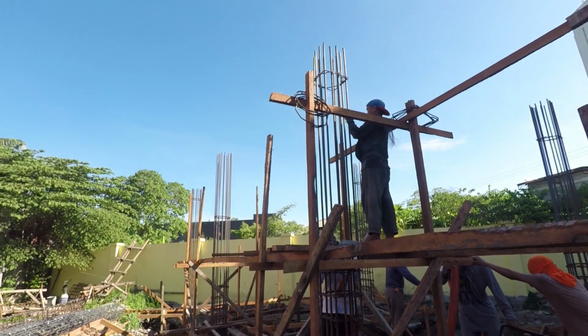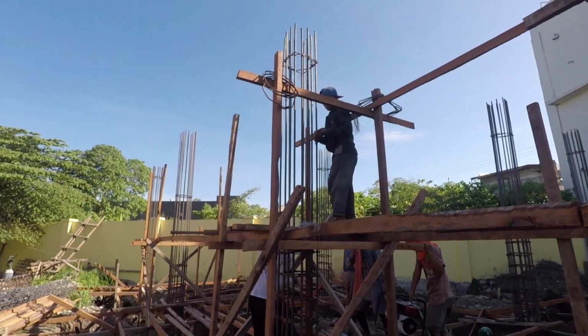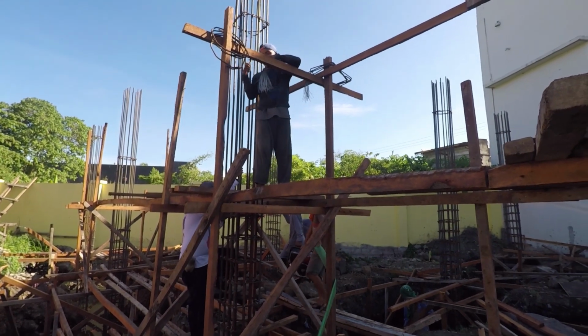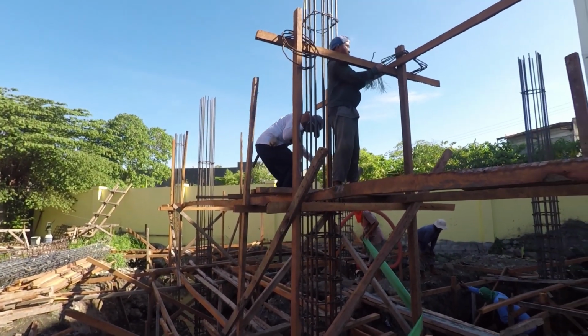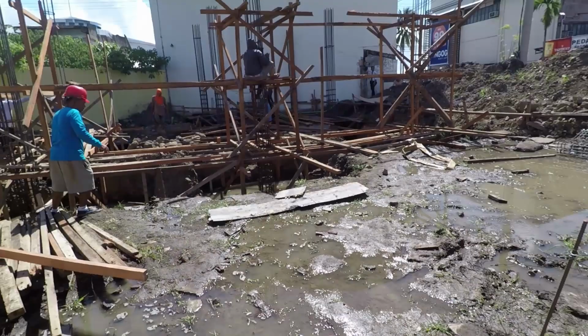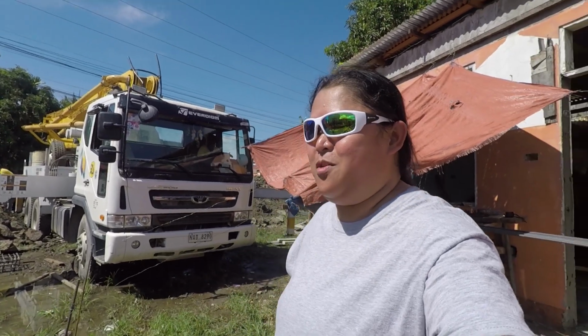So he's saying he's too short to get the ties on there, so we're looking for a taller guy. So he's climbing up to tie up there a little bit better. Okay, my rebar guy just told me I need to go find some coins to toss into the foundation. A little superstition, and we're gonna do it. So I gotta go search for some coins.